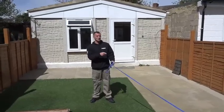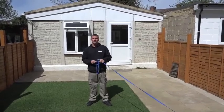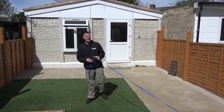First is a French Bulldog, one-year-old Bruce. I'm going to try to show you Bruce's current level of precision, skill, and training now on day one.